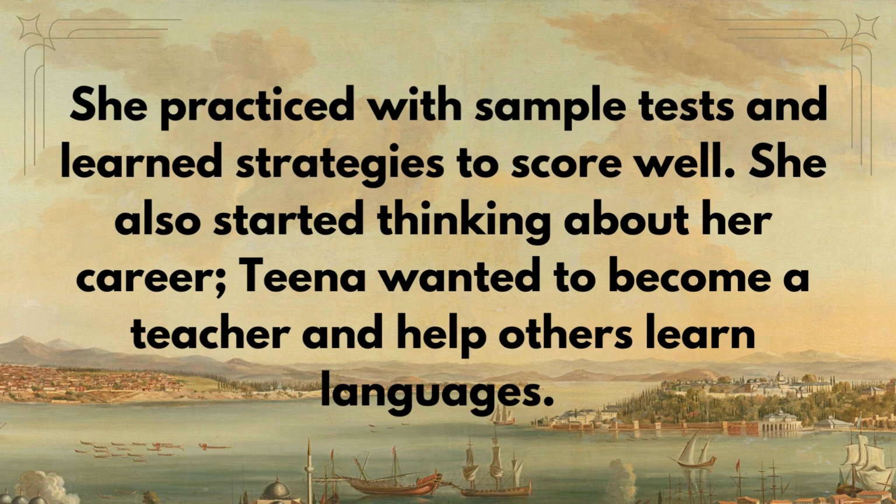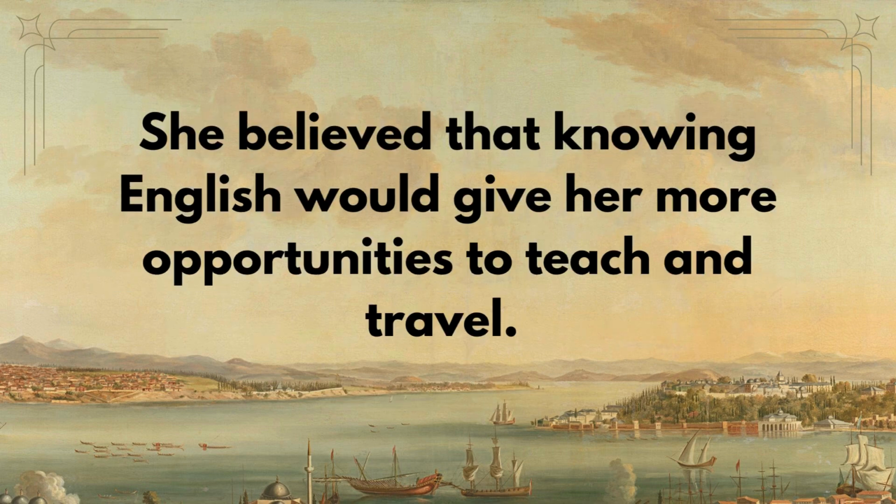She also started thinking about her career. Tina wanted to become a teacher and help others learn languages. She believed that knowing English would give her more opportunities to teach and travel.